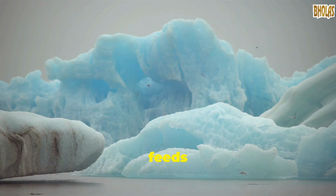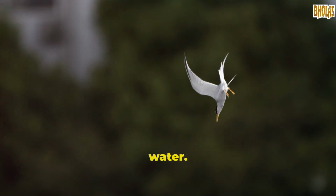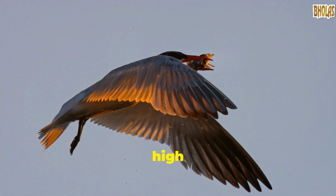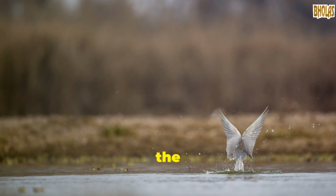The Arctic tern feeds on fish and other marine animals. It catches its food by diving into the water. The Arctic tern is a very good hunter. It can spot a fish from high in the air. Its sharp beak is perfectly designed for snatching fish from the water.